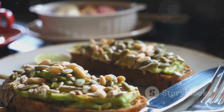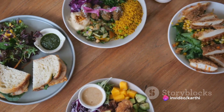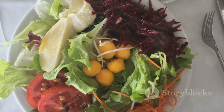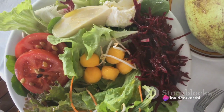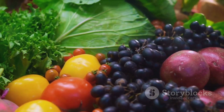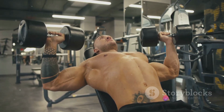Not only do they provide energy, but they also aid in the absorption of certain vitamins and are essential for hormone production. So, while focusing on protein is crucial, it's the combination of all these nutrients that will give you the best results. Just imagine, every meal you eat is an opportunity to feed your muscles the nutrients they need to grow stronger and bigger. So don't just fill your plate with protein. Add a rainbow of fruits and vegetables, a handful of healthy fats, and a good portion of complex carbohydrates. A balanced diet is the foundation of healthy and sustainable muscle growth.